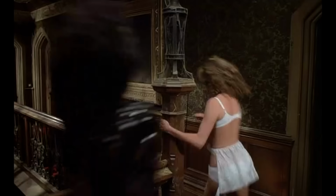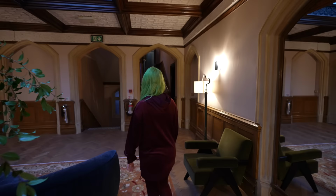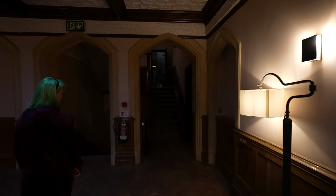But this is blowing my mind. So they run around the banister, and right over here are steps. And he chases her right up the steps, and this actually goes up to our room, the Riff Raff room. We get another scene up here. And that's pretty much it.